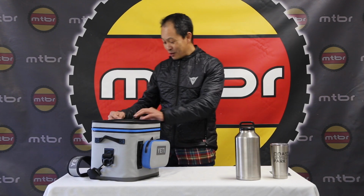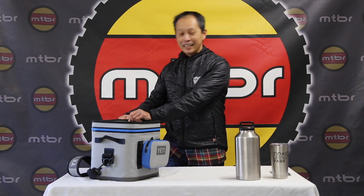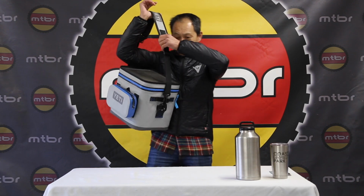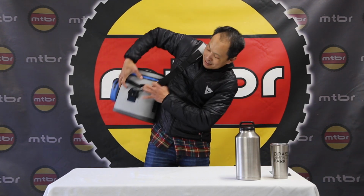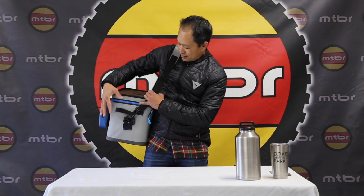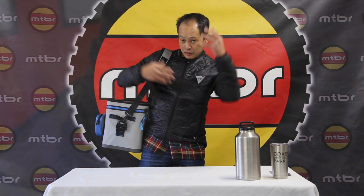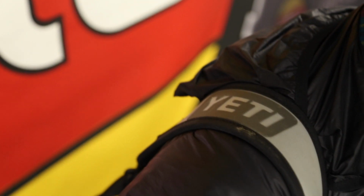So here it is. The first one is the Yeti Hopper Flip. I walked in here, so you can see it was the perfect size. You can adjust that height. You could put that over your shoulder if you're going a long way. The strap is awesome, very adjustable, rubberized, non-slip.